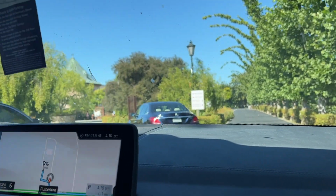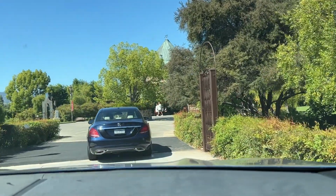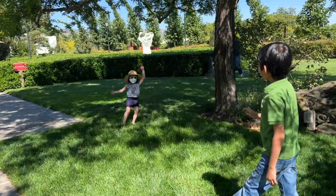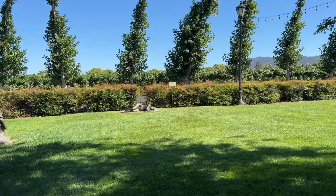I hope they have a parking space here. Follow the road. Parking, shipping, receiving. Hi! Hi! Dito, no? Oh, yeah. Ika area na yun. Oo.